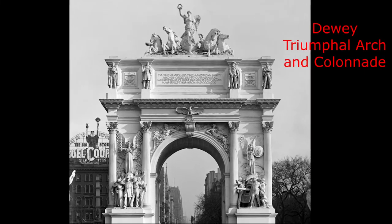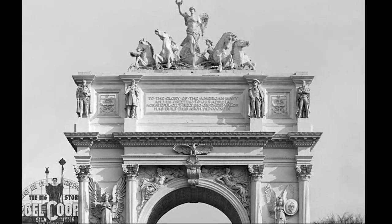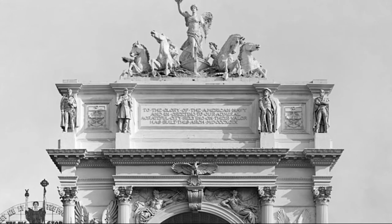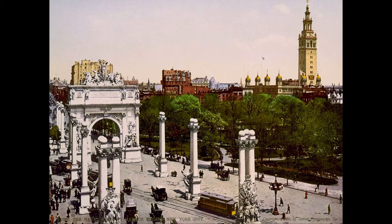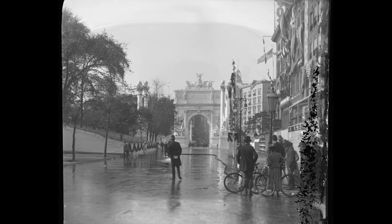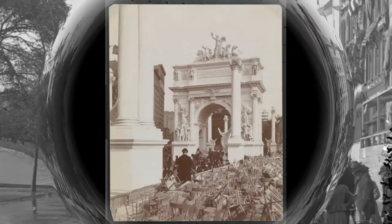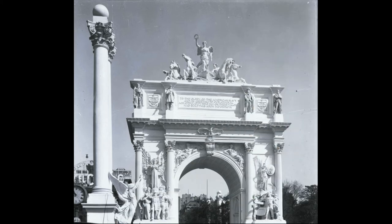This is the Dewey Arch at Madison Square on Fifth Avenue in New York that stood for, get ready for this, less than 1 year. Supposedly built in 1899 and then dismantled after there was a parade, it was dismantled the next year in 1900. And the largest sculptures were sent to Charleston for an exhibit, after which they were either destroyed or lost.